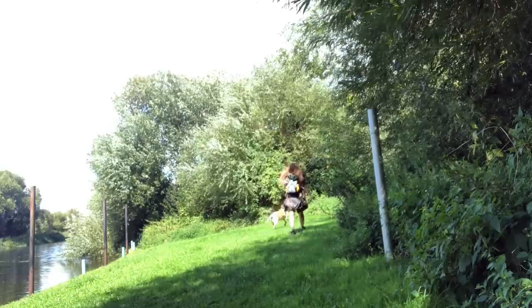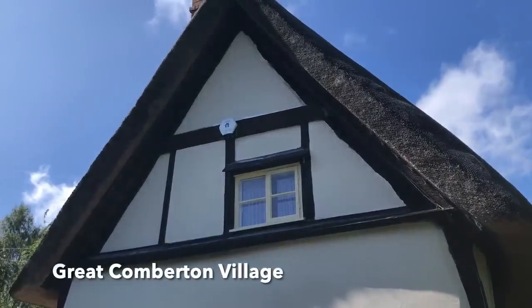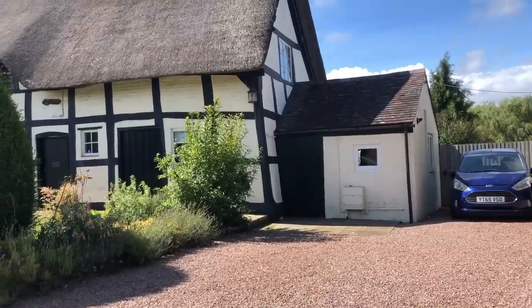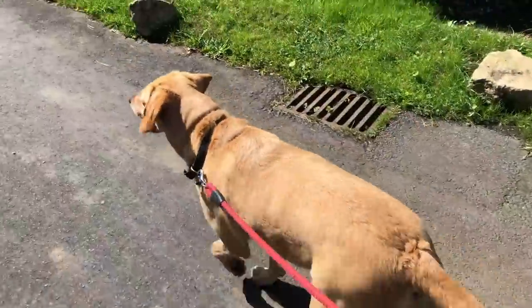Today's the day. Today's the day that Zephyr and I are going to climb Breedon Hill. The origins of this gorgeous village date back between the 7th and 9th century, and the landscape here is described as champion, which basically means large fields, few hedges and little timber.